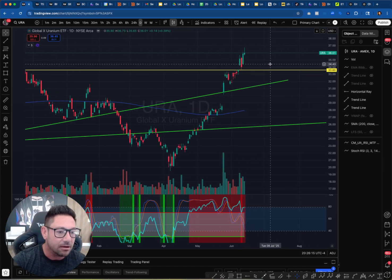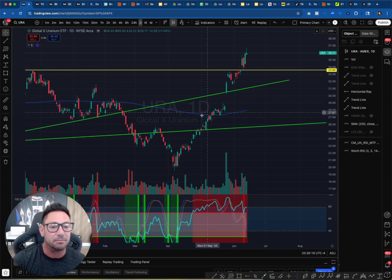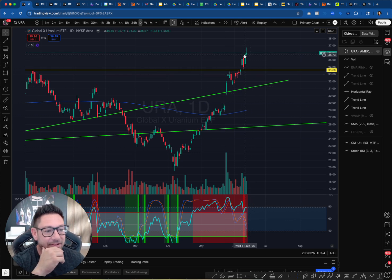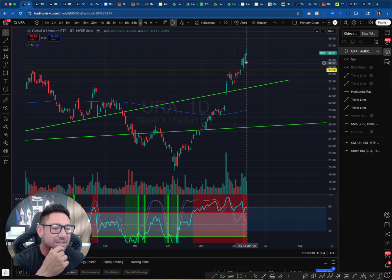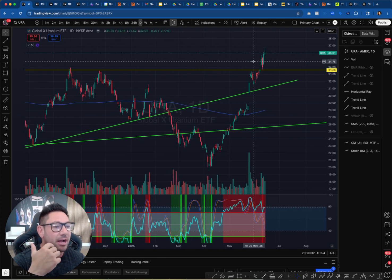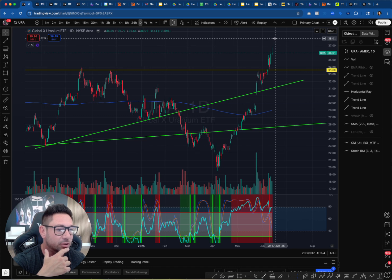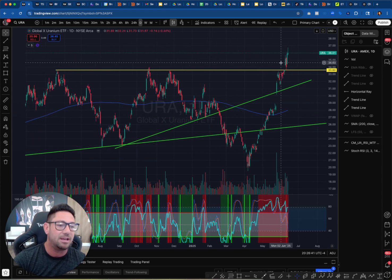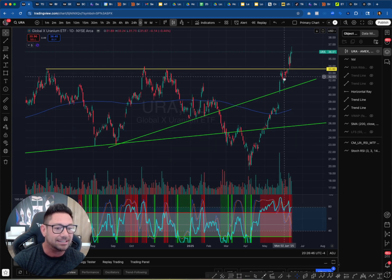You have the pseudo topping tail. It's not the biggest candle. You want a topping tail truly to be the biggest candle. So if you have a candle this size, you want it to be about that size. And even the day before it was not that size. So yes, it still could go higher without question. Maybe we get one final exhaustive move that puts in a real big topping tail. But I'm not going to wait for that. I actually shorted it today, and I'm going to continue to short it as it gets higher.